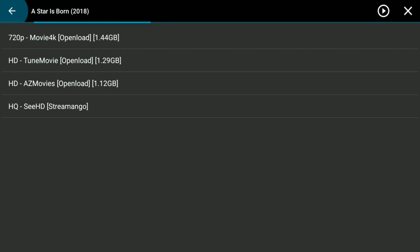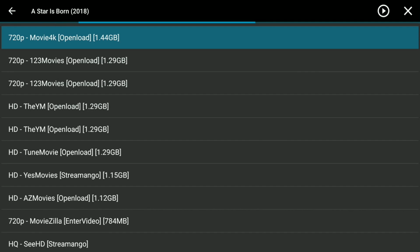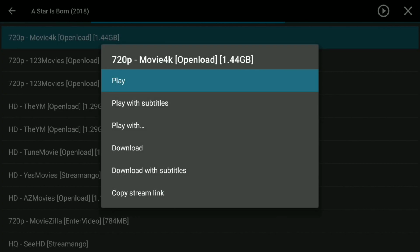And as you see here, the links load up. Depending on your internet speed, a lot of the times it comes up faster. So if you have quick internet speed, it loads up pretty quick, or it depends even on the movie. See right here? And then what you usually do is you click the link you want, and you hit play. And then the movie should start up and it'll play, okay?